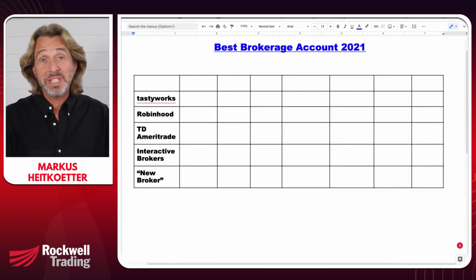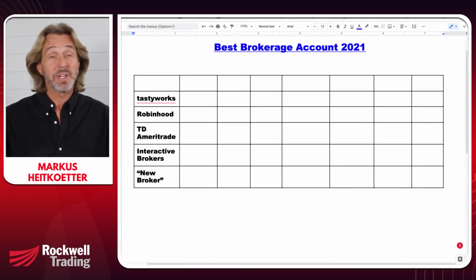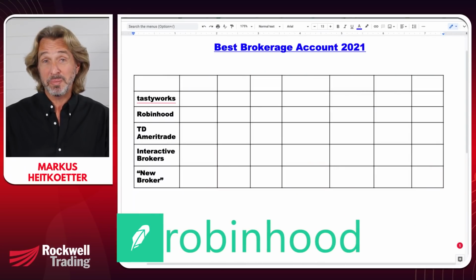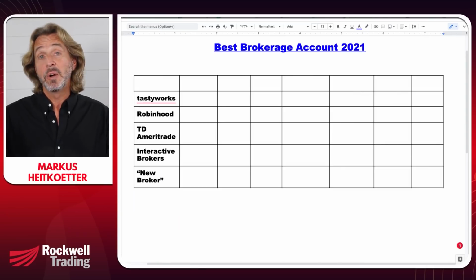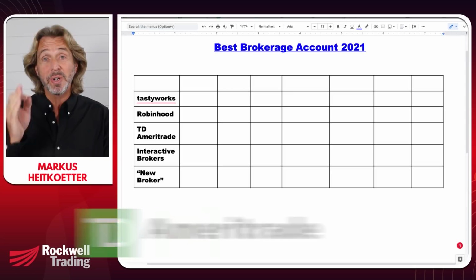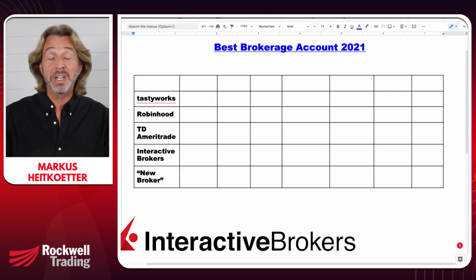In order to do this, I want to compare 5 different brokers for you. So as you can see, I'm going to compare Tastyworks, that is the broker that I'm currently trading with, Robinhood, because many traders are using Robinhood, so we want to take a look at this. We'll talk about TD Ameritrade because it's widely popular out there. We'll talk about Interactive Brokers because Interactive Brokers is great for international traders, but is this really your best choice?